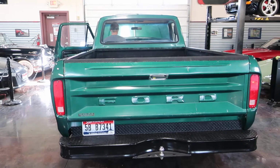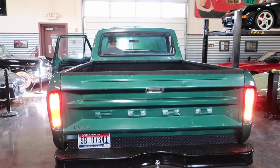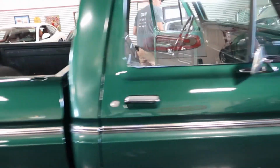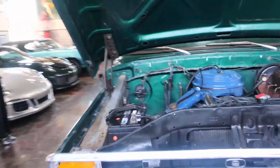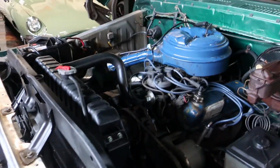Left blinker, right blinker, brake lights, and reverse lights. So the electrical works really well. It's been really well maintained over the years. Yeah, such a smooth running engine, easy to work on. Look at all that space.